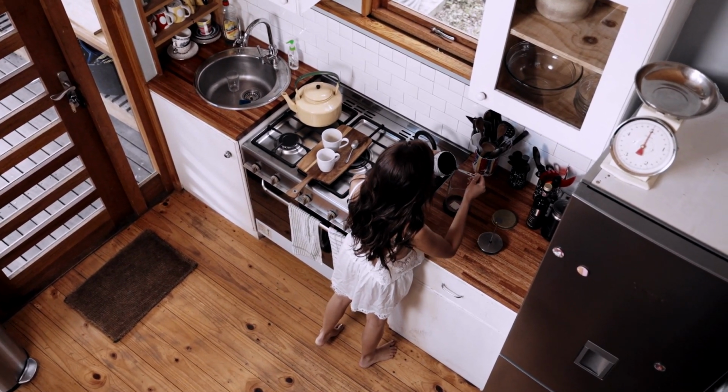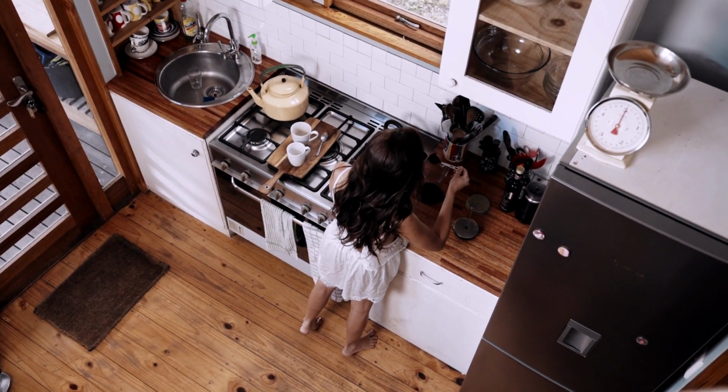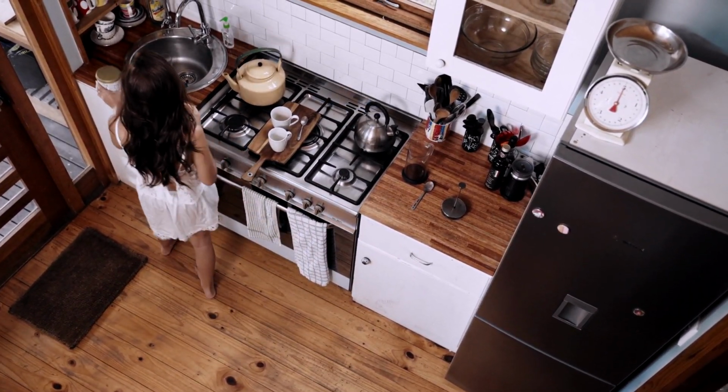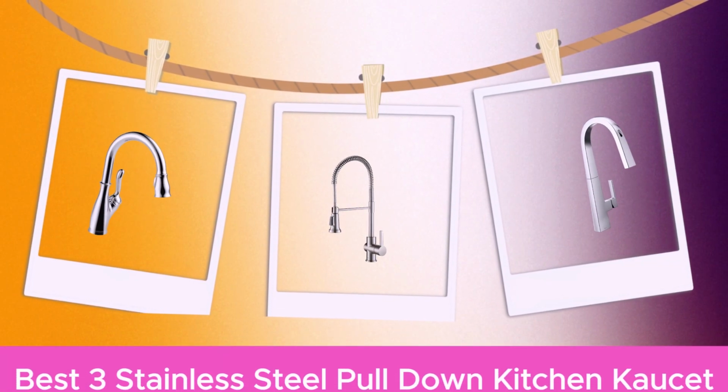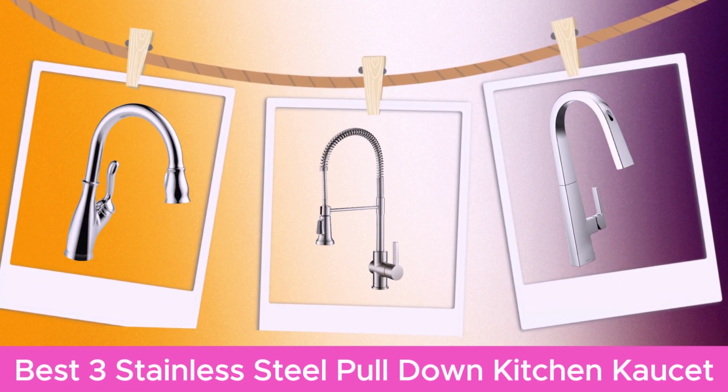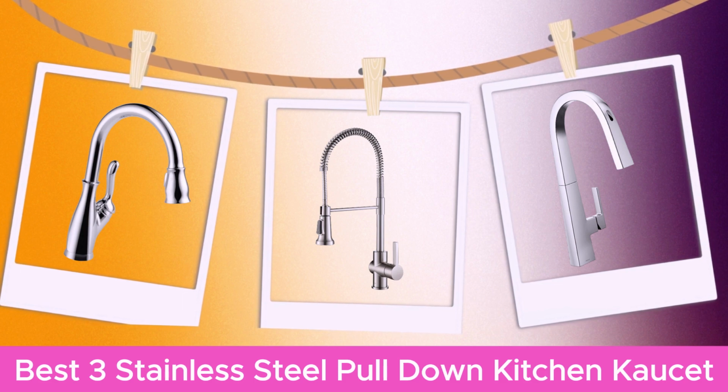Today, we dive deep into the world of stainless steel kitchen faucets across brands synonymous with quality and innovation. We'll rank them below, the best 3 stainless steel pull-down kitchen faucets, so you can simplify your tough decisions and find the perfect match for your kitchen.